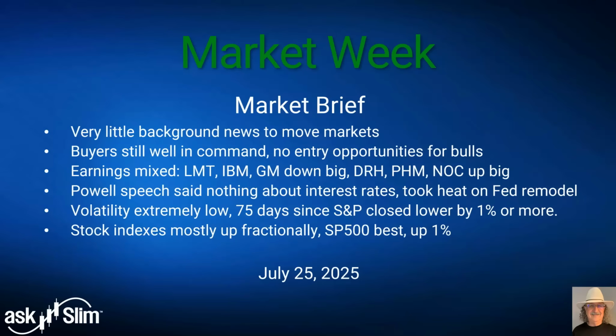And volatility remains extremely low. It's been 75 days since the S&P 500 closed lower by 1% or more. That is just an amazing statistic, and that, of course, does happen in these extremely bullish markets that we have right now. I believe that is going to come to a conclusion soon, and I'll show you why as we look forward in here.